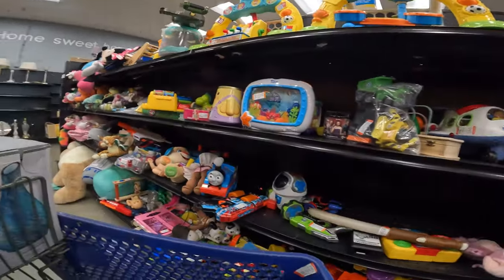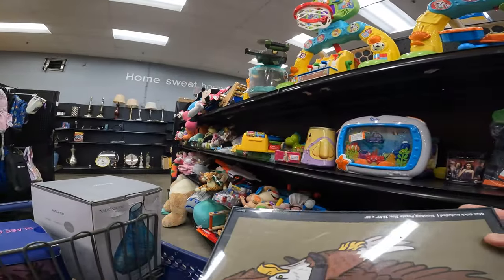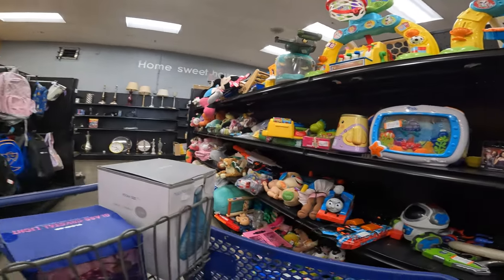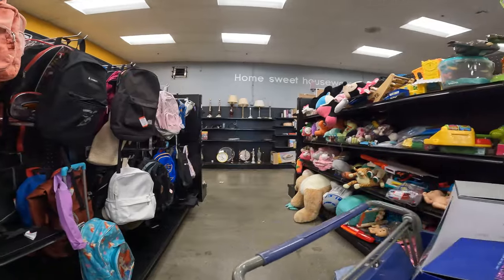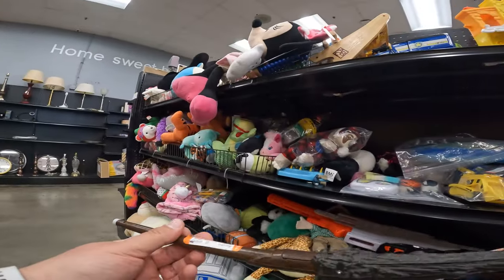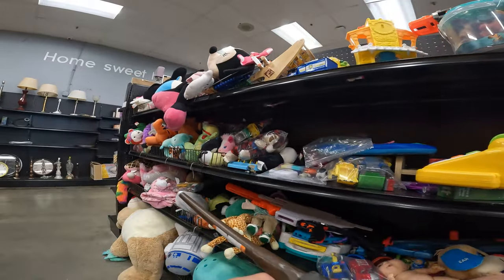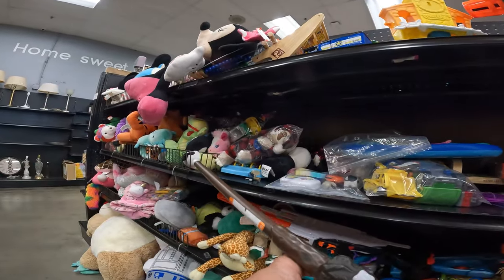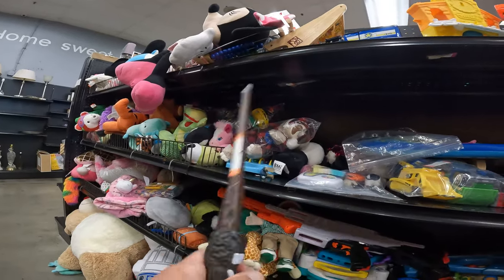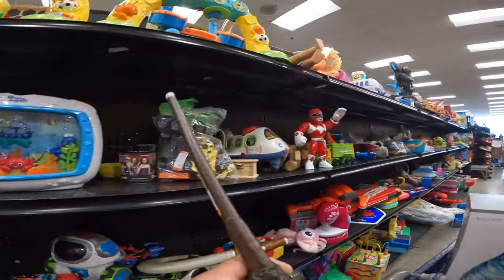I also found, and I can't find anything on it, but Teddy Roosevelt. Brand new puzzle? I'll do a little more research on that, but let's walk through the toys here. See that wand. Harry Potter. I'll have to scan that and see. It's worthy of scanning.